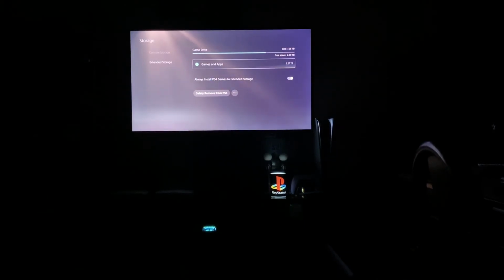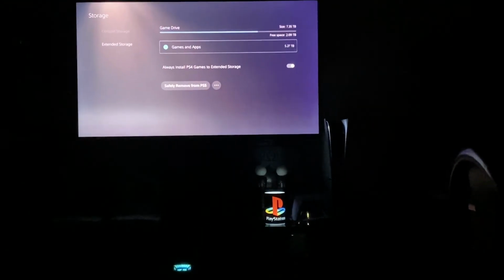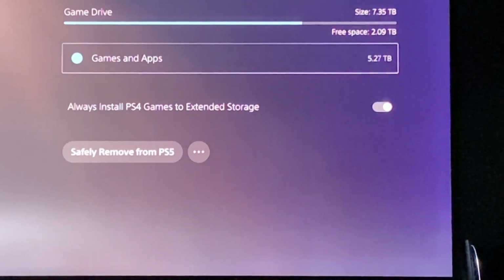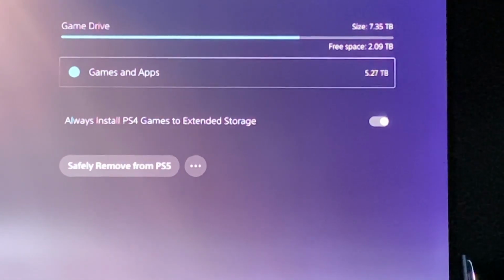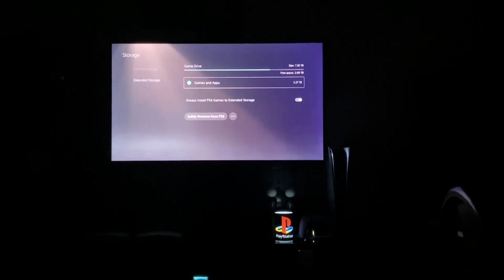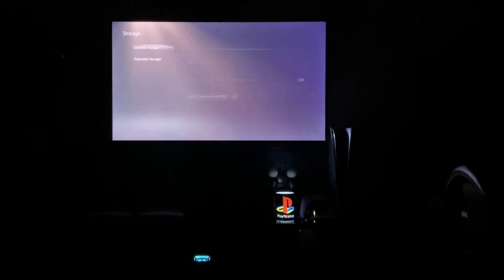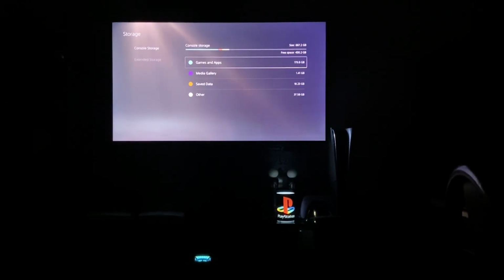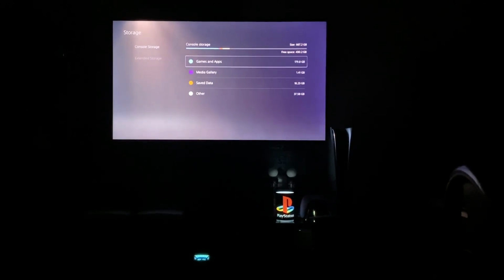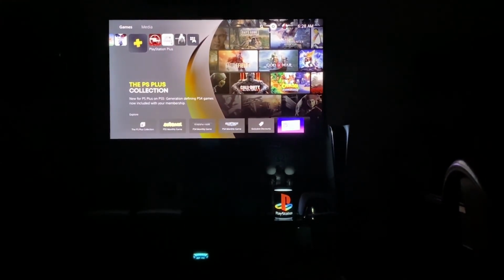I'm going to zoom in a little bit here and show you. Got 2 terabytes free. Scroll back out. There's my PlayStation Mini Lite. Made its appearance in the video. Again, super fast, super smooth, everything I could ever want. And currently all my games work, even the ones that weren't working at the time.